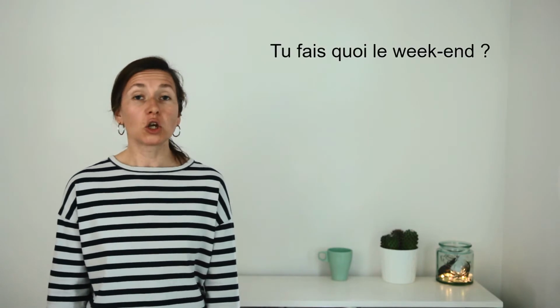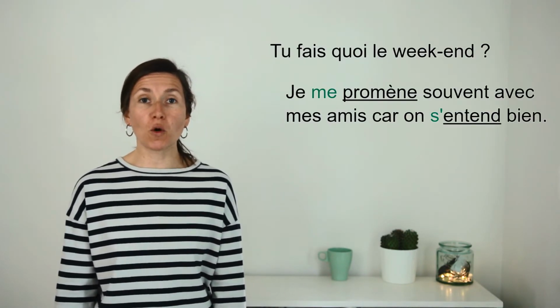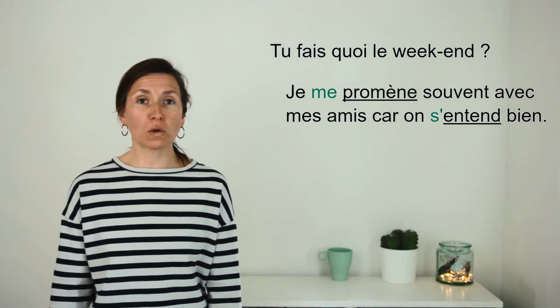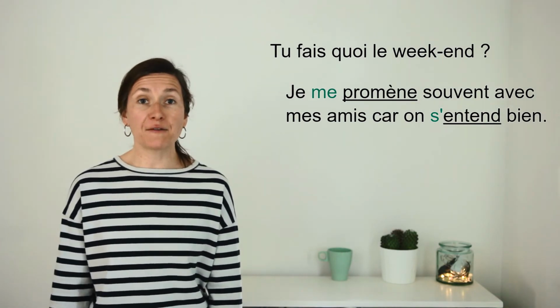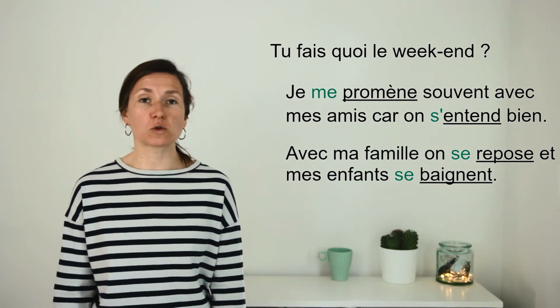In the next sentences, you're going to see that reflexive verbs are not only used for routine. So let's have a look at those new verbs together. Tu fais quoi le week-end? Je me promène souvent avec mes amis car on s'entend bien. Avec ma famille, on se repose et mes enfants se baignent.